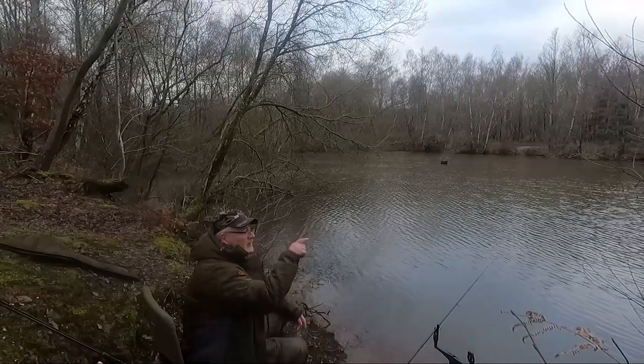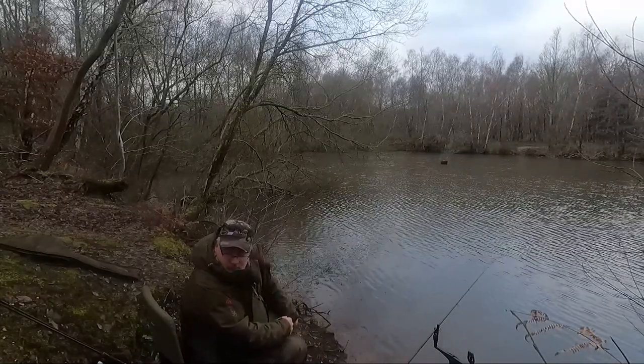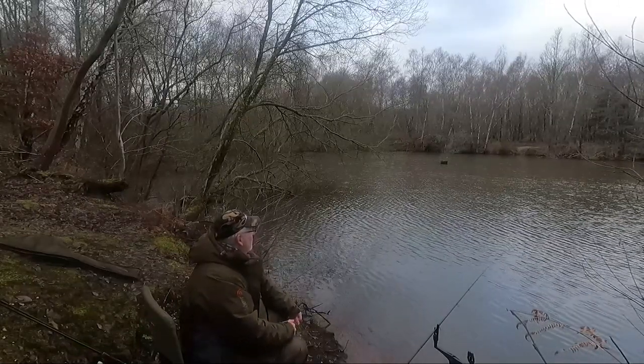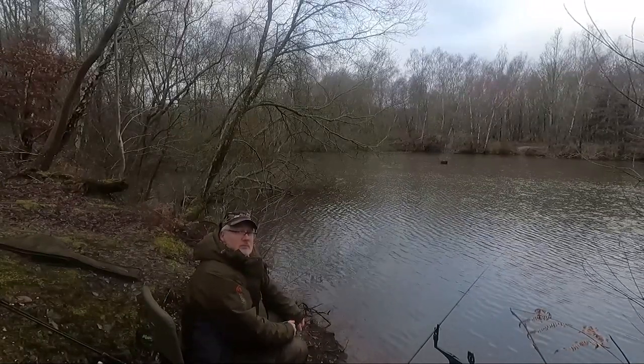We'll probably move around to the other side of the lake where it's less muddy and a lot safer for walking around on. This bank here is treacherous, getting up and down. So tight lines to all of you that are on the bank today. Hopefully I'll speak to you again soon with another fish.